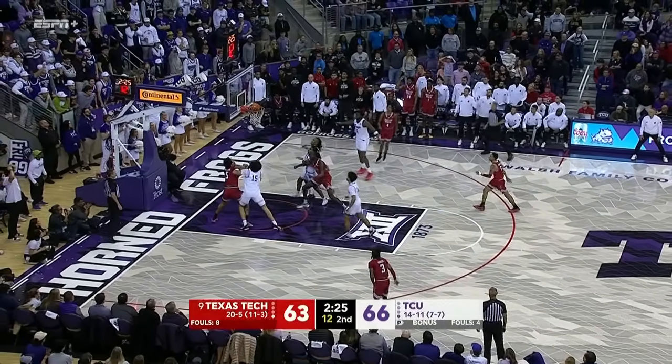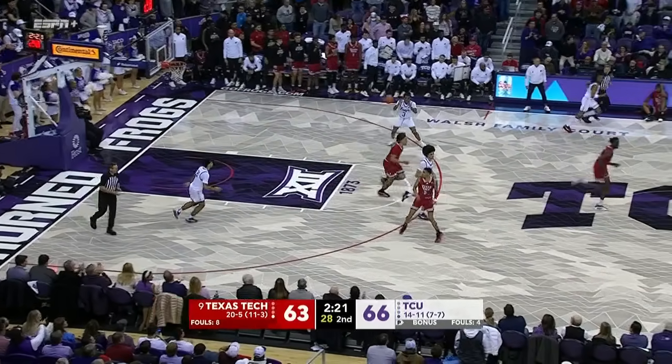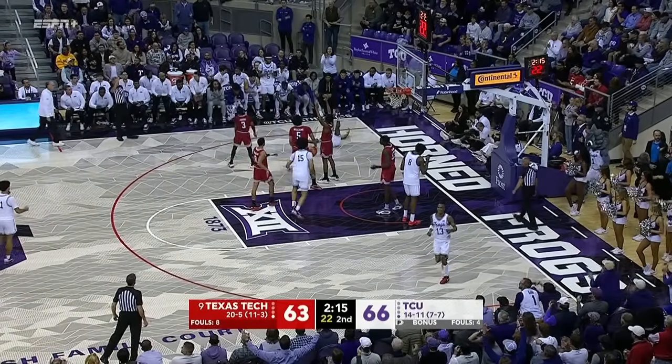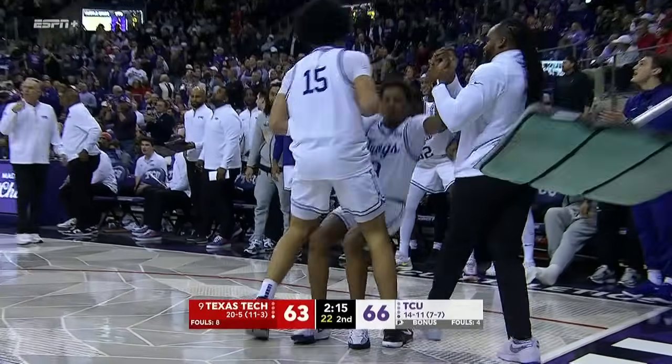Anderson. Long 2, rattles out. Federico can't secure it. Reynolds was thinking about the heave to Ude. Alette gets racked up with Williams, and Tech is called for the foul. More free throws.